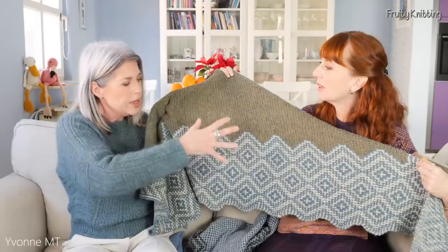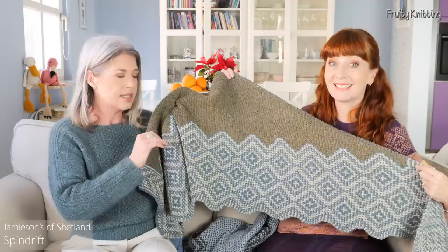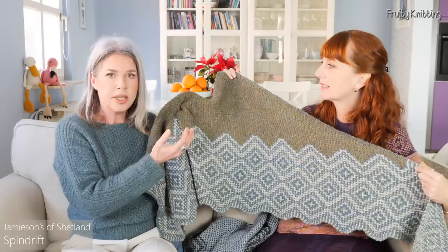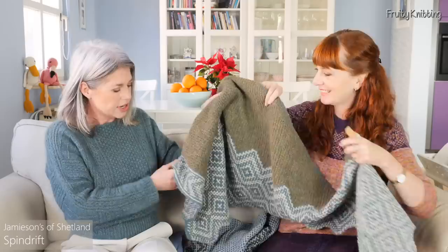So what yarn is this then? This is Jamieson of Shetland Spindrift. It's a fingering weight and it comes in a gazillion colors. Yes, it does. And I worked this shawl on needle 3.5. Normally for a stockinette sweater, you would probably work it on a 3.25 or something. But you want some drape to the shawl. So a little larger needle than you would do for stockinette.